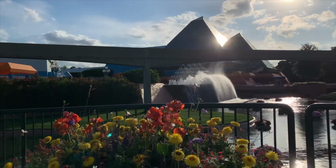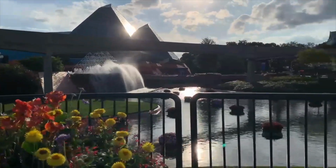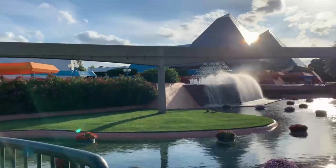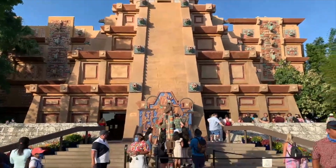Let's go. How gorgeous is the Imagination Pavilion at sunset with the flowers still for the flower and garden? Looks absolutely beautiful. The only thing that would make this shot more beautiful is if Captain EO was playing. We have made it to Mexico.